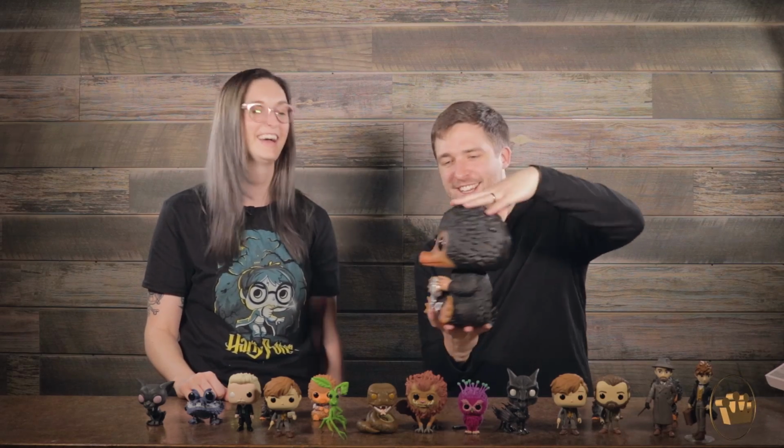But it's so great because it is about the size of what you would imagine a regular Niffler would be. So you could just put it right on your desk, maybe. Not too close to your treasures, but near them. The head does swivel too, so it could look behind it. It's like, the coast is clear. So this is the Target exclusive 10-inch Niffler pop.